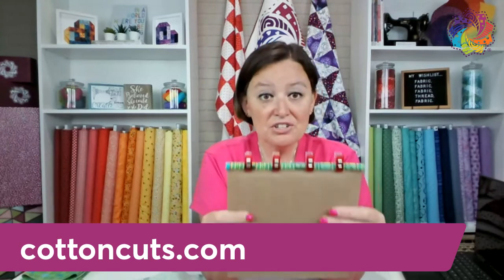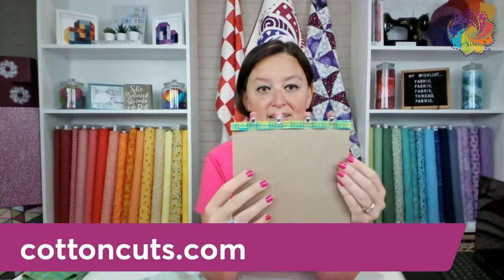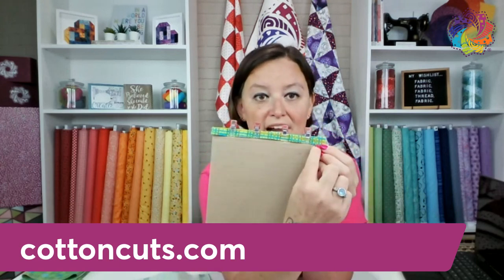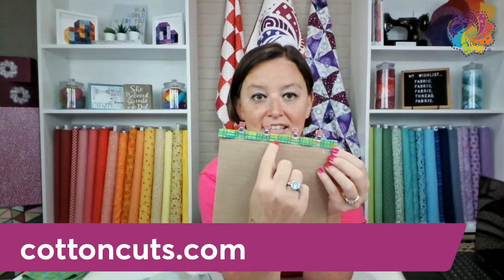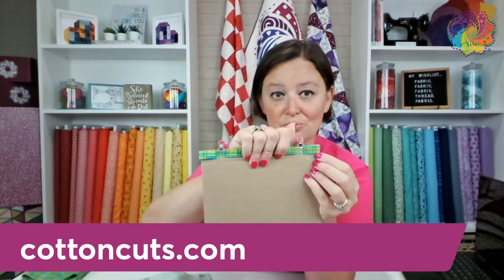The way that I've started doing it now, though, is I actually stitch it on the back and then I flip it over to the front. And I top stitch right along the edge of this here. And then I don't miss it, and everything is completely sewn to my quilt.